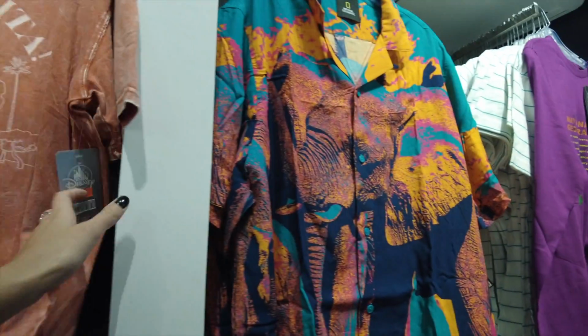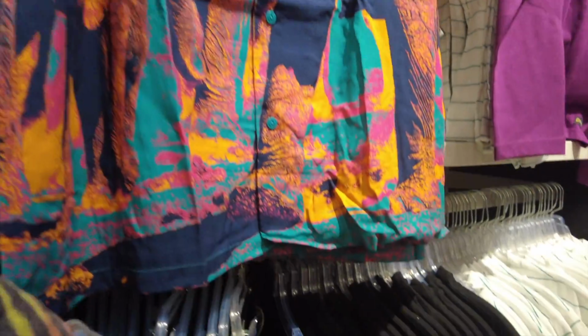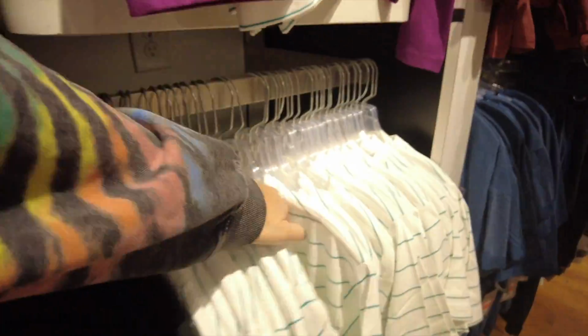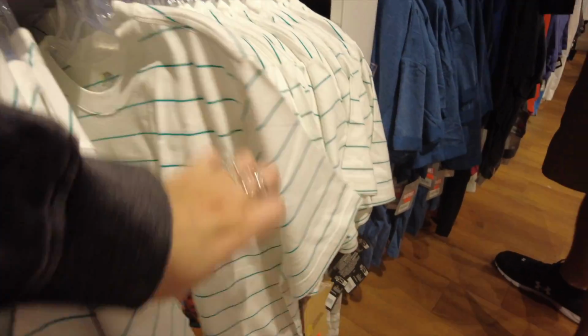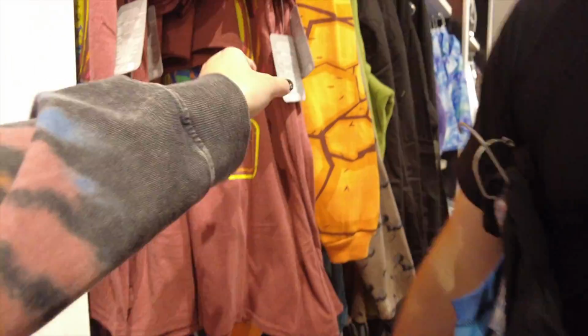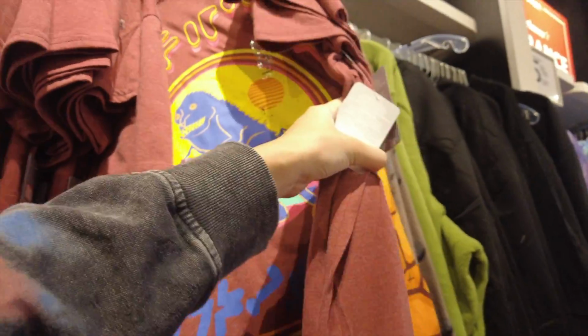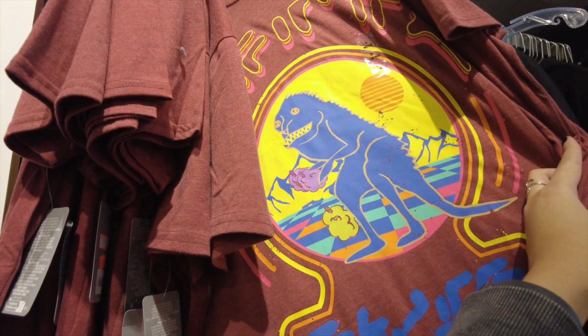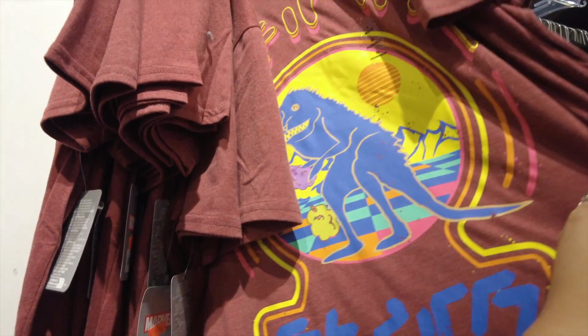18, not for 18. National Geographic. Oh, that's kind of cute. It'd be 15. And more National Geographic. Oh, this one's even cheaper. What's over here? More National Geographic? What are these? I'm trying to remember what this is from. It's from Marvel. I think it's from Guardians, yeah. What's this one? More Guardians?